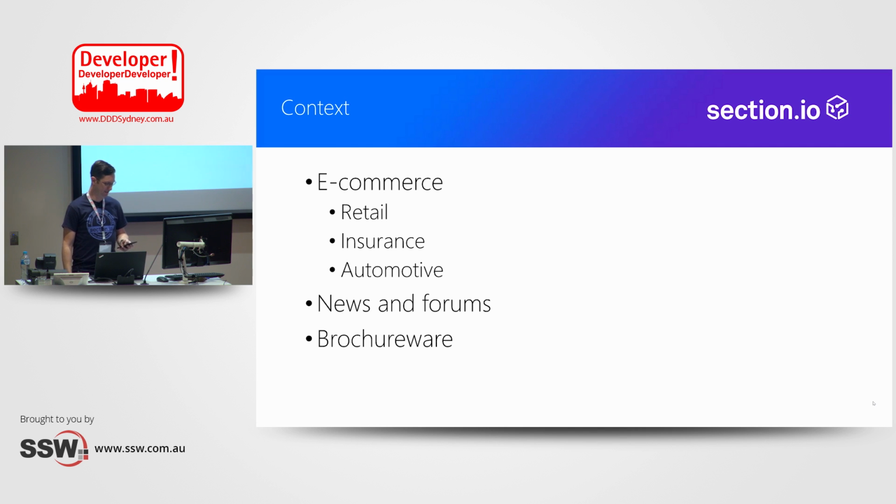To give you some context, the kinds of sites that we're working with are typically e-commerce, news and forums, brochureware. They come from a bunch of different platforms. Some of them are out-of-the-box CMSs, like Magento running on PHP with some custom plugins, to completely bespoke ASP.NET applications, and pretty much everything in between. One thing that's common about all these sites is that they're predominantly back-end rendered content.